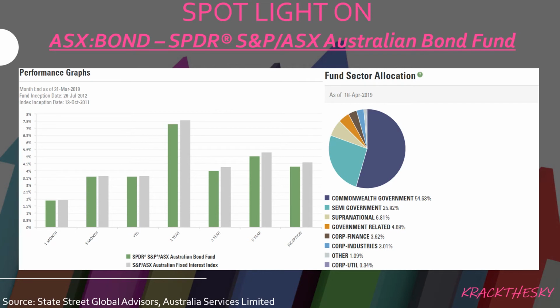So since inception, you're looking at about 4.3% growth in the value of the fund. As mentioned before, I just showed the sector allocation. You've got Commonwealth government making up 54%, and then you've got various other types of bonds. I think the sector makeup and the risk allocation of the bonds is good, but I still think the yield's a little low. So I'd have a look around and see what else you can find.